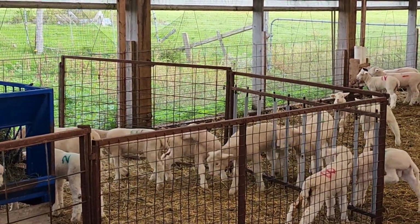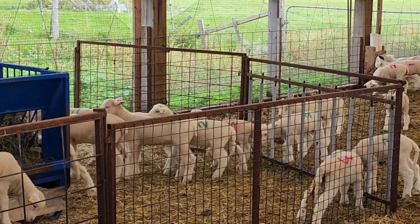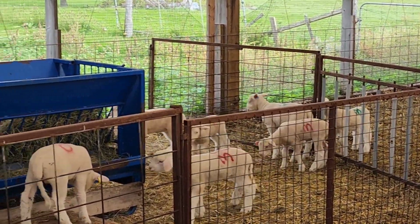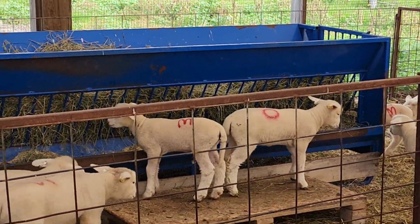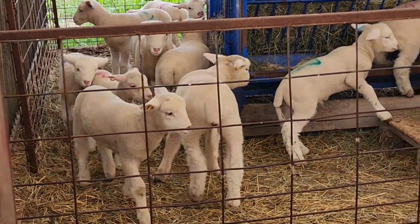The reason I'm saying she's one of the best ones in there is her conformation and her growth. She's very long, she's very muscular already, she's got good bone and legs under her. Not that the other lambs aren't good, it's just that she's a standout.